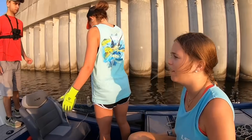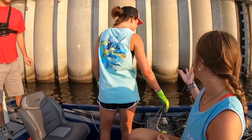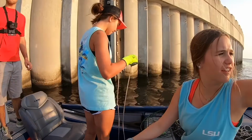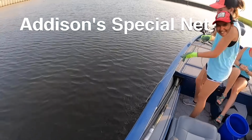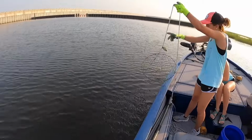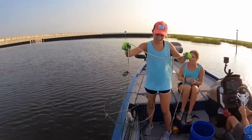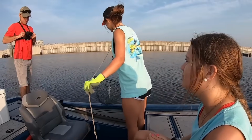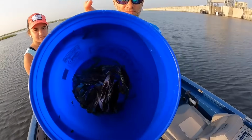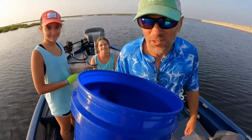Hold it in. I want to swap my special net. He wants to move it. You're gonna go put it by the little short wall. No, put it over here. Come on. What we got? Come on. It looks like nothing. All right, drop it. Drop it like it's hot. Wow. All right, so Addison got 6 crabs. Not a bad haul at all, but I still want to improve on that.